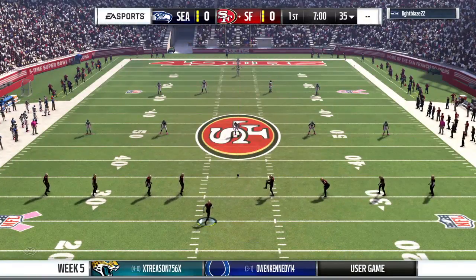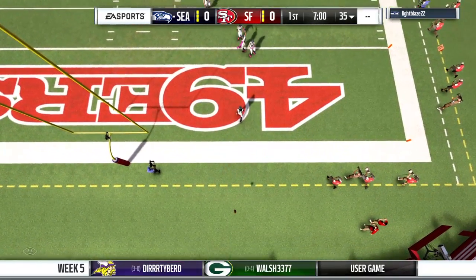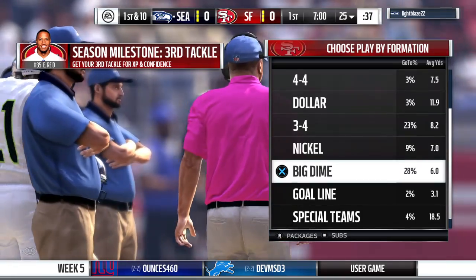All right, Larry, from the heart of Silicon Valley, there's a look inside Levi's Stadium in Santa Clara. Today, we've got a good NFC matchup on tap between the Seattle Seahawks and the San Francisco 49ers.